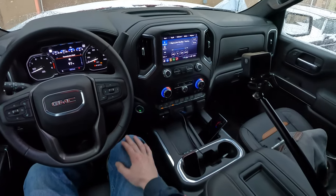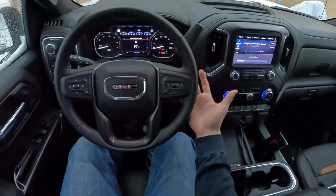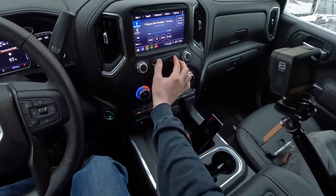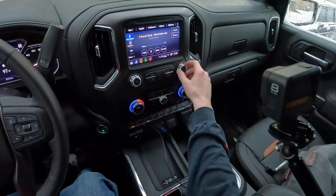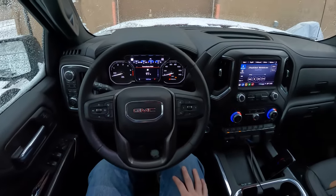For audio controls, you've got a nice volume knob here, easy to grab, nice clicks. Also got volume adjustments on the back right side of the steering wheel. I like those. For track selection, you can either use these buttons, you can use this knob to go through your tracks, or the left side back of the steering wheel for those selections.